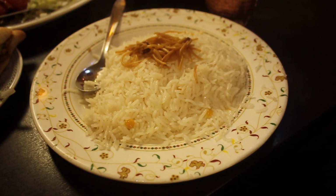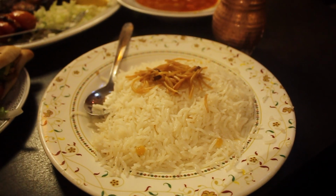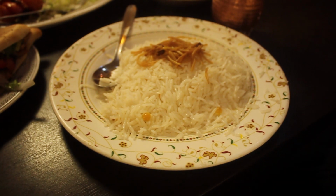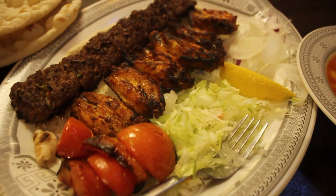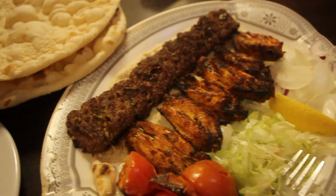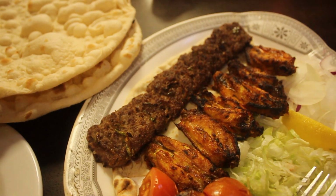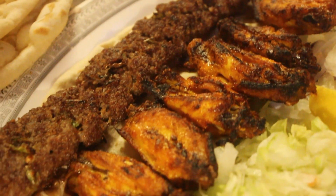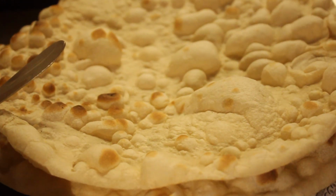We move on to the rice that comes with the lamb koozie. I don't know what it looks like. Oh, I've got to ask them what that is on top. Kurdish food is not my speciality, but it definitely is my speciality when it comes to eating it. And then look at these, oh my god, look at that. You've got a row of chicken wings, very subtle on the spice, you can tell already, and then this beautiful lamb kebab. Just look at that lamb kebab, look at those wings, look at the char on that, brilliant. And that comes with some salad, and this beautiful fluffy naan bread.